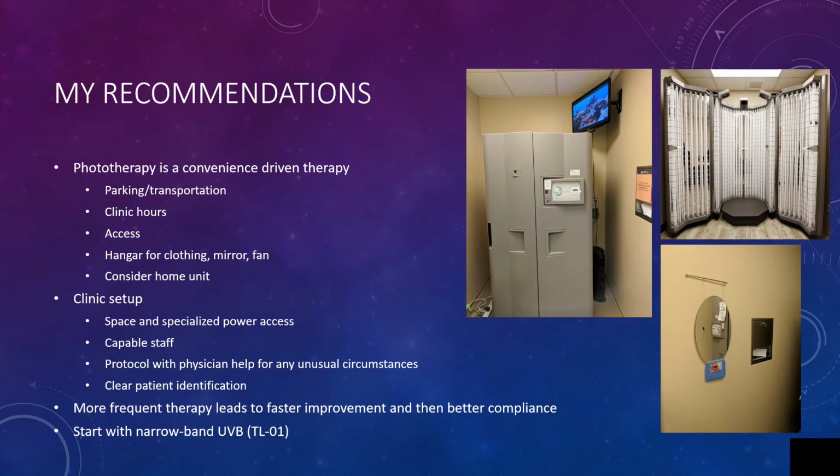And of course, mine is an American experience, so some of the details may be different in other parts of the world. First of all, phototherapy is a convenience-driven therapy. Patients come 2 or 3 times a week in the beginning, once a week or twice a month later on for maintenance therapy. And if they cannot park easily or get transportation easily to the phototherapy clinic, it's much more difficult for them to come regularly.